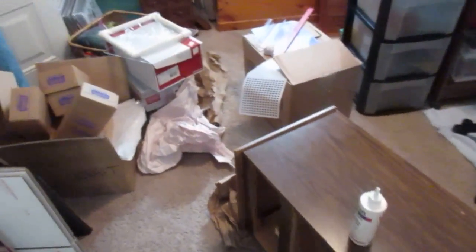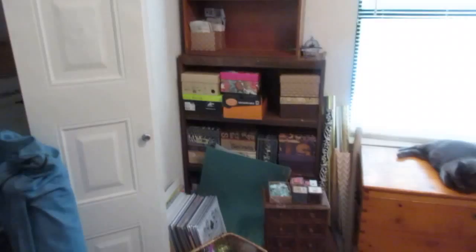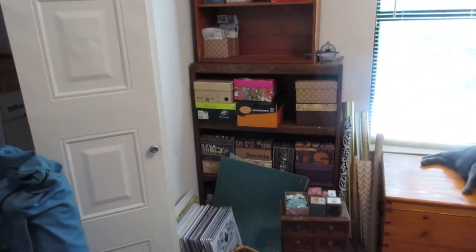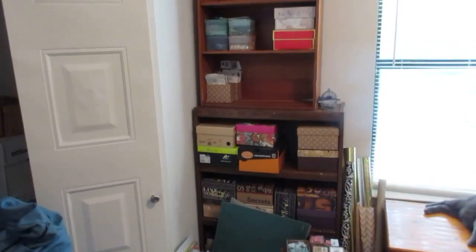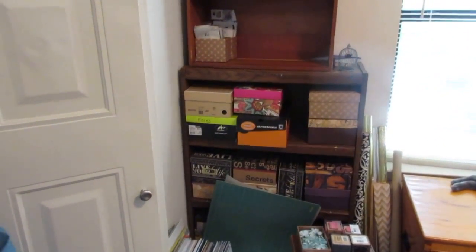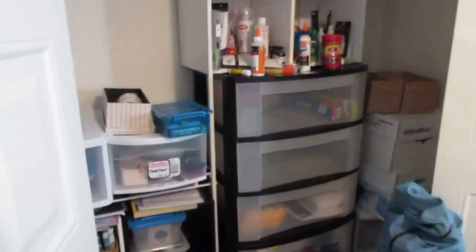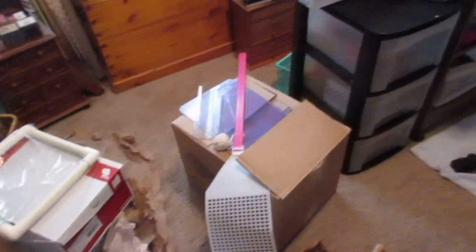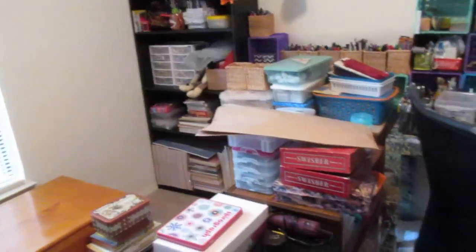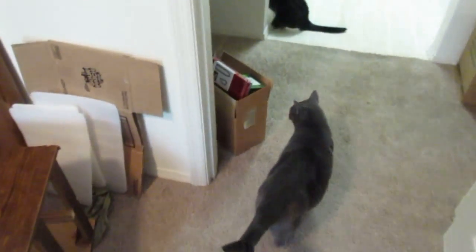So I did move those shelves over there in the corner, just because I thought it was better use of that space, and I found some of my project boxes that are in there, and I have rearranged just a little bit of stuff around and found a bunch of other stuff. Bye, other kitty.